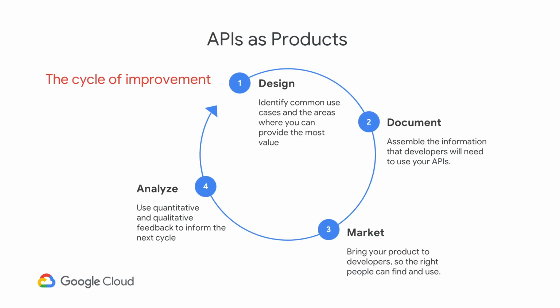So let's look a little bit at APIs as products first. We tend to ask you to treat your APIs like you would any other product in your organization, with its own life cycle that includes designing your APIs, documenting those APIs, marketing those APIs so that developers can find them, discover them, and use them, and of course analyzing them so that you can iterate on that design and repeat that life cycle.